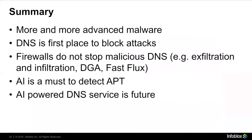To summarize, attacks are getting more and more advanced. DNS is the first place to block malicious attacks to secure the network. Firewalls no longer stop malicious DNS, such as data exfiltration, infiltration, DGA, or fast flux. So AI is a must to detect APT. AI-powered DNS service will be the future.